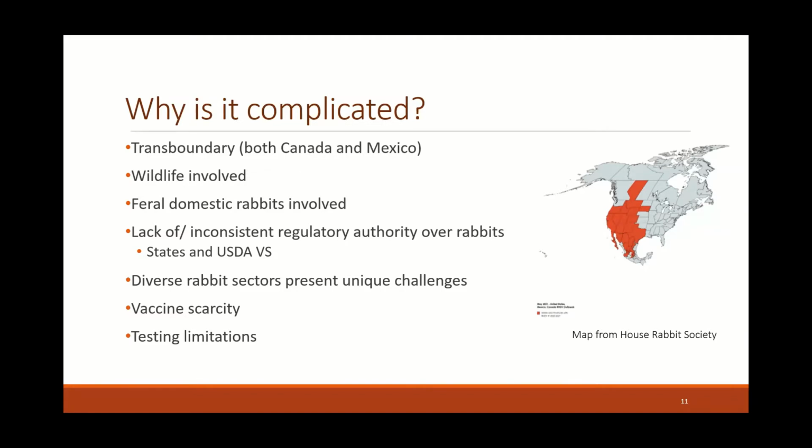So it's a complicated disease to control. It affects more than one country, and there's a wildlife involvement. Also, feral domestic rabbits are involved. So it's very unlikely that we would be able to eradicate this disease. And between the different states have different regulatory authority over rabbits. For example, Texas has no regulatory authority over rabbits, whereas Arizona, their laws actually said that they had to depopulate every single domestic premises that was affected.